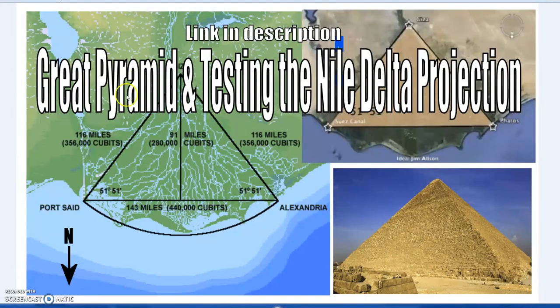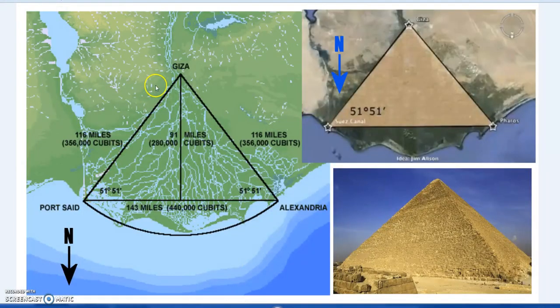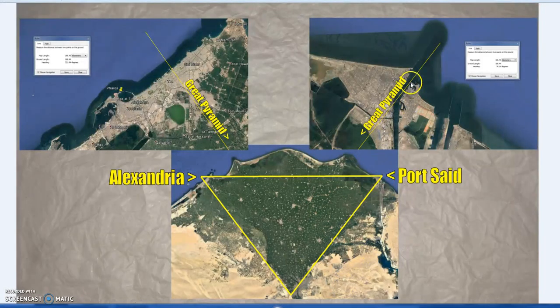And that was begun as well, Great Pyramid and testing the Nile Delta projection, how the Great Pyramid times 1000. So you take the edge length of the Great Pyramid, multiply it by 1000, it brings us pretty much smack bang to Port Said and Alexandria. Again, must include Nile Delta.